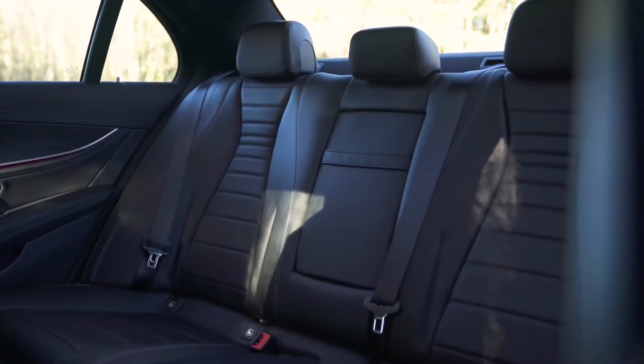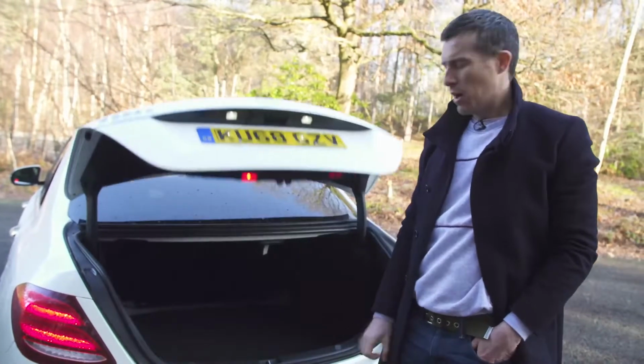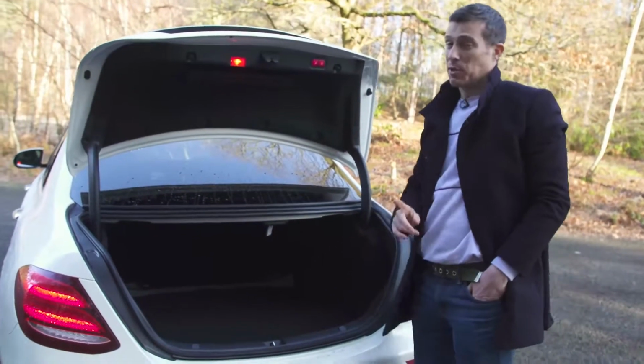Unlike the Audi, the Mercedes doesn't have folding rear seats as standard. They're an optional extra. But that's the only real complaint. As boots go, this is more than up to the job, and there's a couple of features I really like.